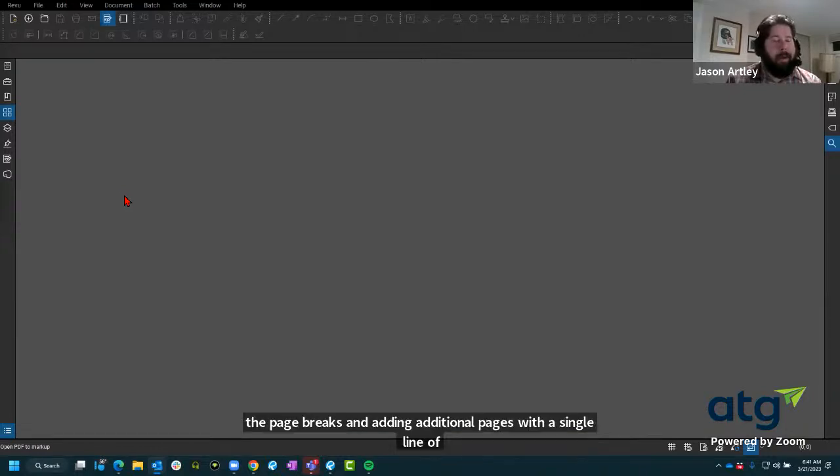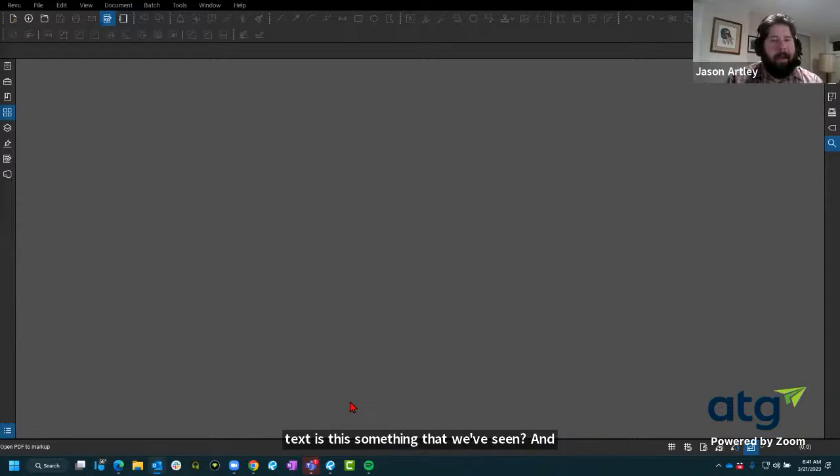And if so, are there any recommendations? So I haven't seen that one, but honestly, I don't use the stapler or the Bluebeam plugin in Word very often at all. Honestly, it's probably been over a year since I've touched either one of those.